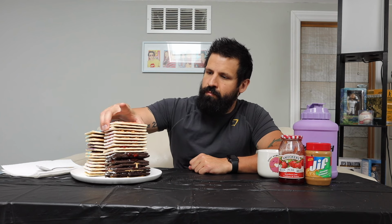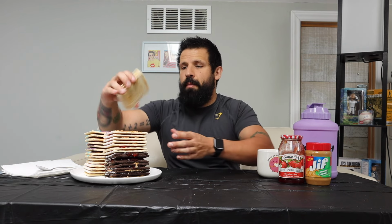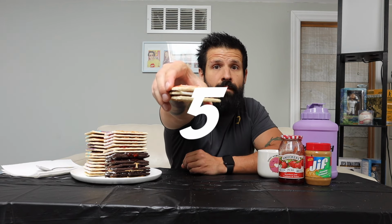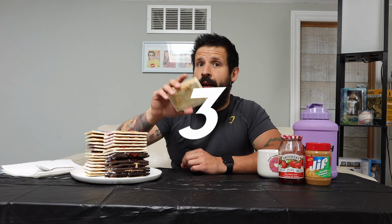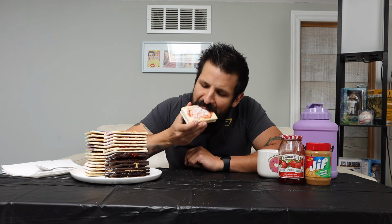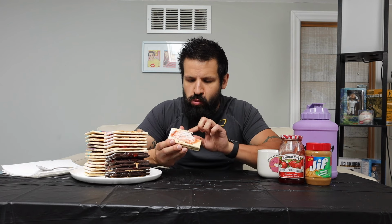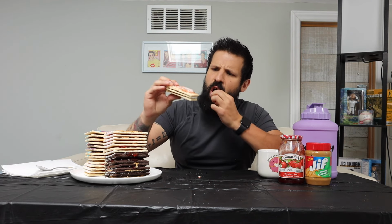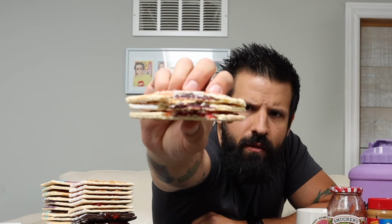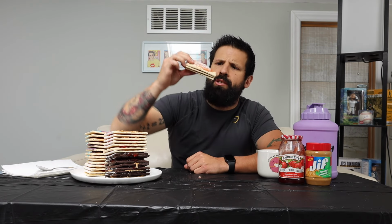Well, it's a triple decker, so whatever we grab off, if it's stuck together, that's what we get. All right. 5, 4, 3, 2, 1. Oh, wow. So, that'd be hard to see the peanut butter and jelly that's in here, but just so you guys can get a look-see here. Oof, that's good stuff.